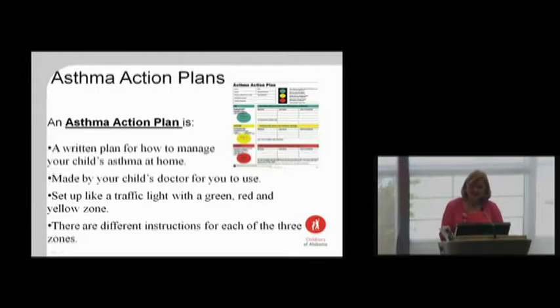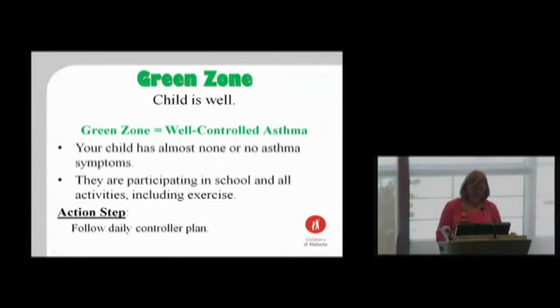It's set up like a traffic light. Green, yellow, red. There's different types of breathing patterns for each traffic light color, and then different instructions for each of those zones or colors.